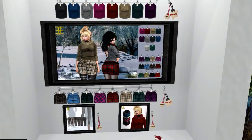This is Entice, and it is an entire set, but it is sold separately. The tops, the skirts, and the pants, and the little scarves are each sold separately. However, you can get a fat pack of each of them. Anyway, together, as you can see, it is a very, very cute little winter outfit with a nice low back on it.